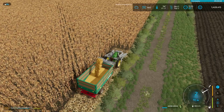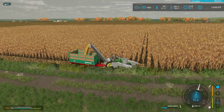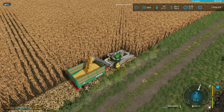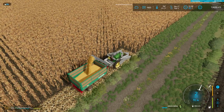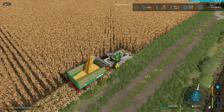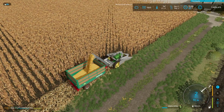But yeah, we'll get this done today, and then we will get into those soybeans, and that is going to be a mammoth task. That's going to be probably over a couple of episodes, because one or two people have said, look, I quite like the fact that it's a couple of episodes that it's taking you to do these fields.